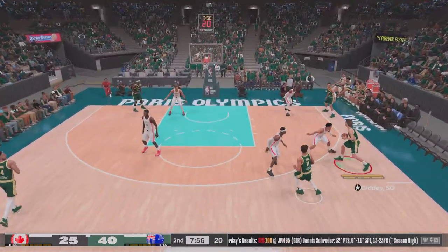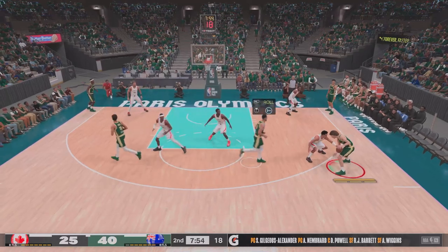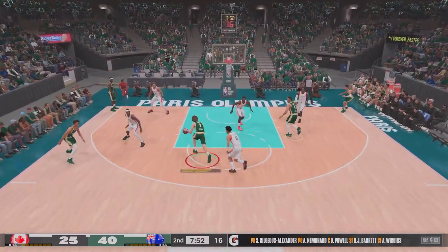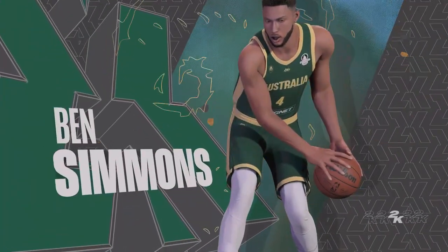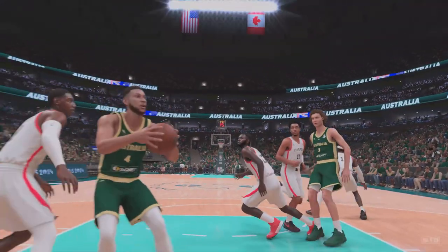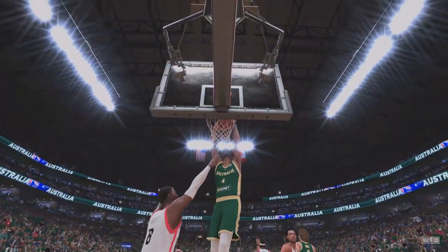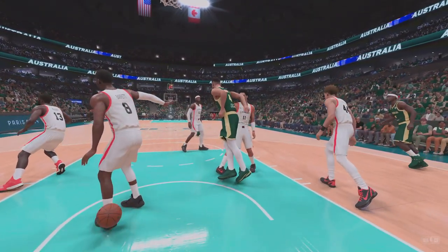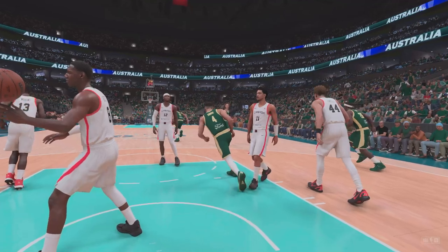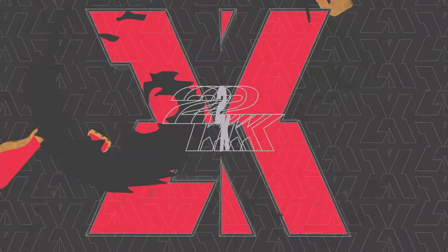We've got RJ Barrett. Andrew Wiggins is out there with Dwight Powell. Then it's Shai Gilgeous-Alexander. And it's Nembhard in at the two. And it's Simmons with the jam. Making plays at both ends of the floor. And it shows up in the box score. Well, what I love is the energy they're bringing right now. They're ignoring the scoreboard and playing hard.